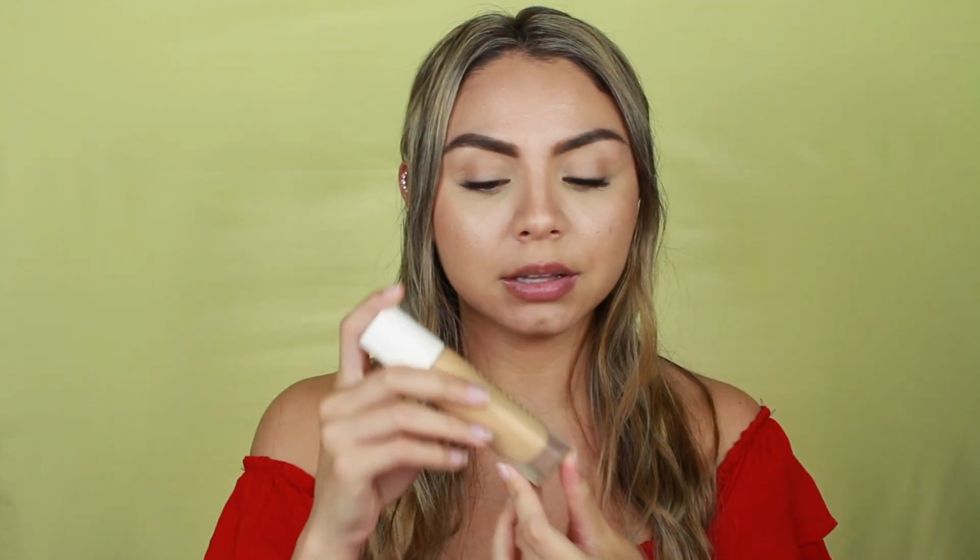So I've already applied foundation. I am using the Fenty Beauty in shade 220. I did my eyebrows already. I applied contour. I used the Fenty Beauty Mocha Match Stick.